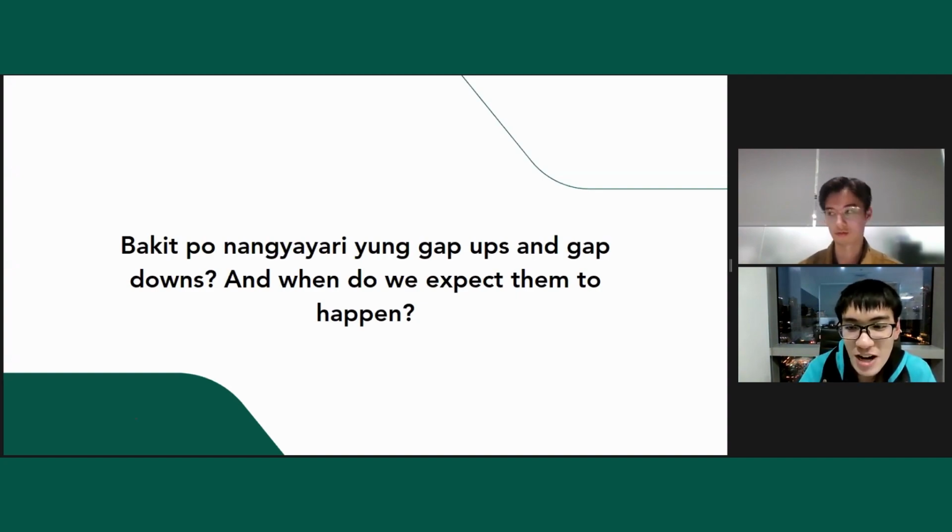Same way with the gap down. So if pangit earnings, di ba, earnings are lower than expected, you might see a gap down, di ba, at open. Or there's really bad news, like there's a lawsuit, then you might see a gap down. So it's something like that. Yeah, normally the reason behind gap ups and gap downs, there's always like a fundamental driver to it. On most cases, yeah.